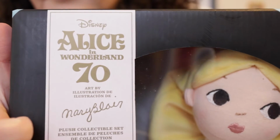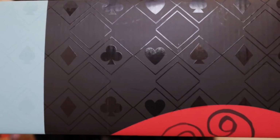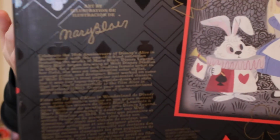Then Mary Blair's signature. The side of the box has a diamond pattern, red and black diamonds. The other side of the box also has a diamond pattern, but it's red and blue diamonds, black background, because of the cards. Oh, and what's fun is I didn't even notice the top of the box till now. There are silhouettes of diamonds, clubs, hearts, and spades, which are all the different suits of the cards. That's fun. On the back, it has a Mary Blair style drawing of Alice and the White Rabbit, as well as cards. And it has a bunch of print that I'm not going to read.